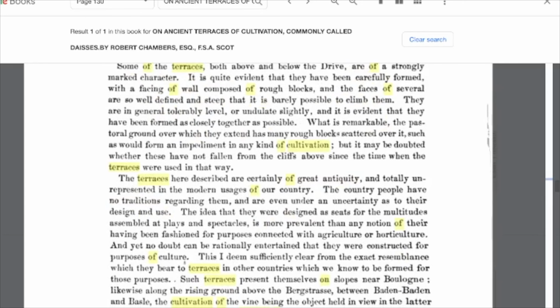It is quite evident that they have been carefully formed, with a facing of wall composed of rough blocks, and the faces of several are so well defined and steep that it is barely possible to climb them. They are in general tolerably level or undulated slightly, and it is evident that they have been formed as closely together as possible. What is remarkable, the pastoral ground over which they extend has many rough blocks scattered over it, such as would form an impediment in any kind of cultivation, but it may be doubted whether these have not fallen from the cliffs above since the time when the terraces were used in that way.